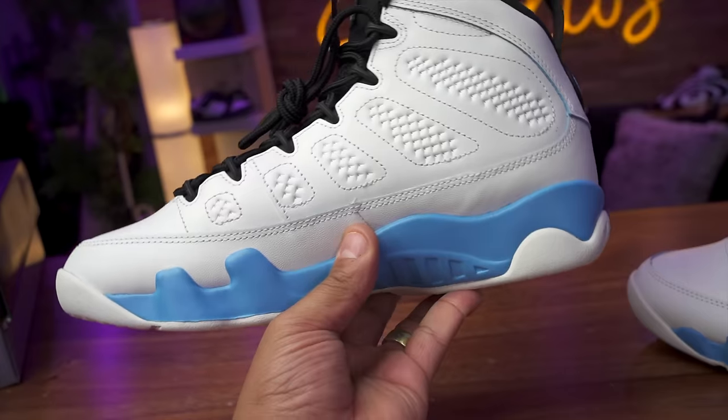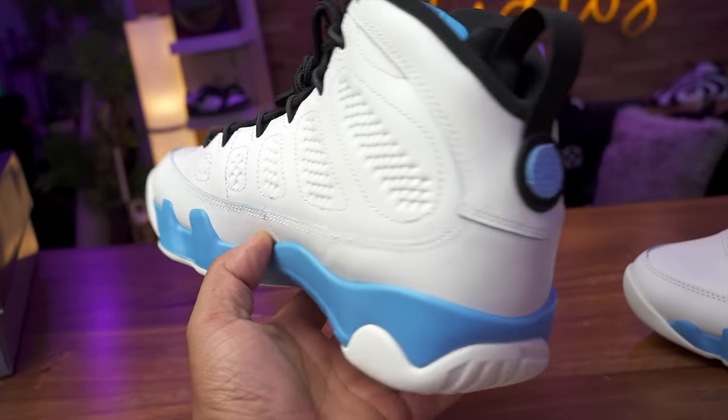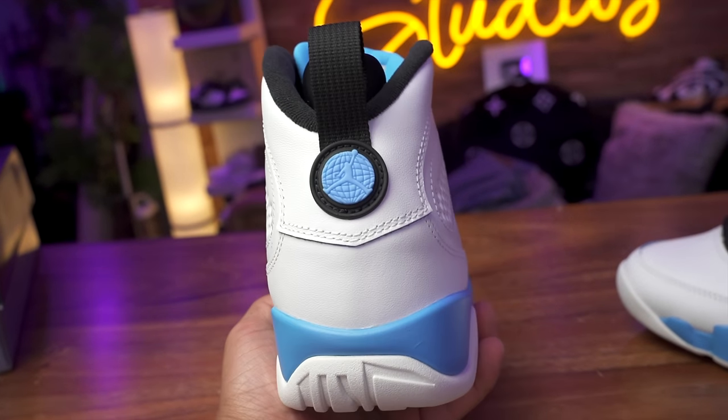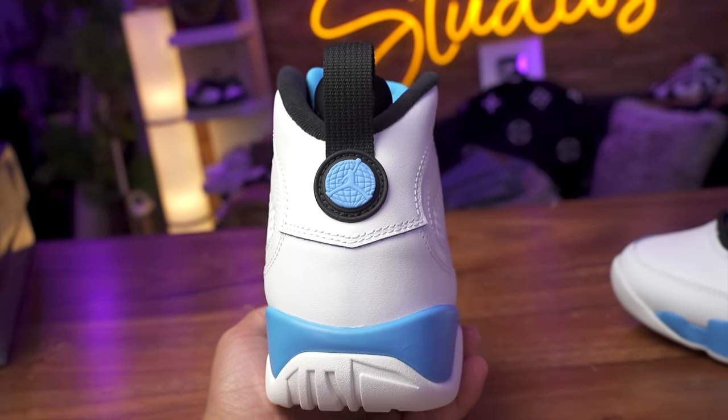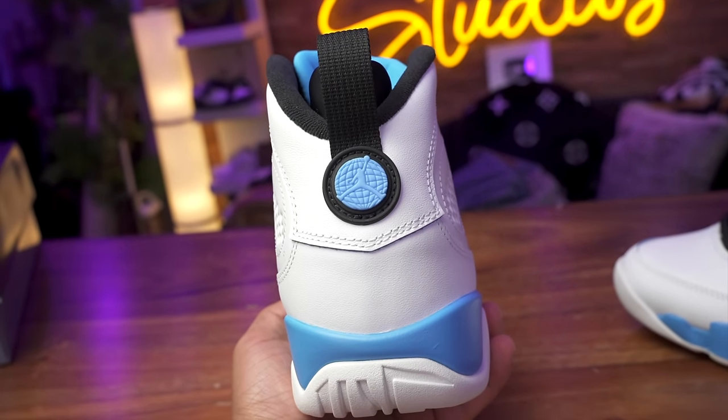You know, I love the 9. This shoe, I've been looking forward to this coming out. Looking forward to the olive 9s we're going to get a little bit later on as well. So I've been really looking forward to this. A really nice overall colorway. The black pops, panties drop nonstop.